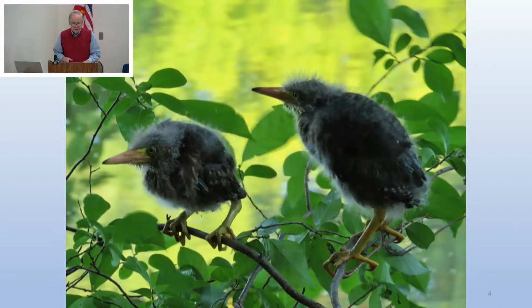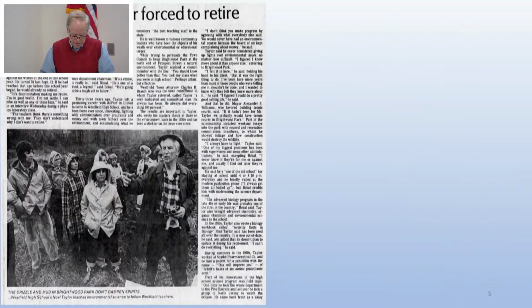Its passive status is due in large part to the efforts of Noel Taylor, a science teacher at Westfield High School, who had vigorously campaigned to keep the park in its natural setting. This photograph and news story shows Noel Taylor concluding a field workshop in 1978 with other Westfield teachers and notes his impending retirement from teaching.